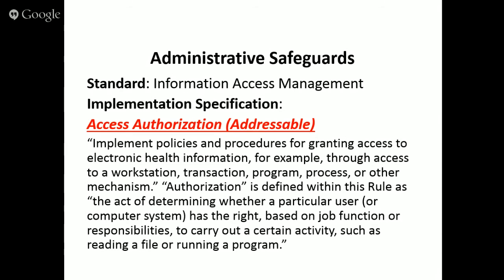Access authorization. Implement policies and procedures for granting access to private health information, for example, through a workstation, transaction, program, process, or other mechanism. Authorization is defined within this rule as the act of determining whether a particular user has the right, based on job function or responsibilities, to carry out a certain activity, such as reading a file or running a program. Again, very close to access establishment modification as earlier. You want to make sure staff have the adequate amount of access to perform job function, not too little, not too much, and have a policy for that.